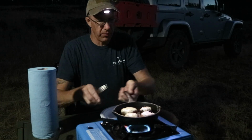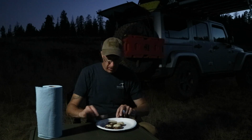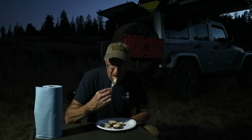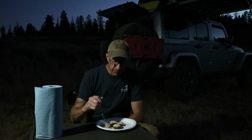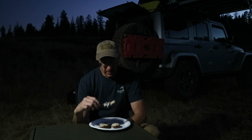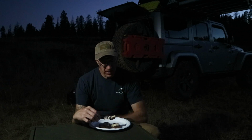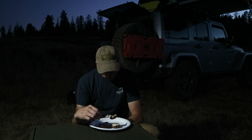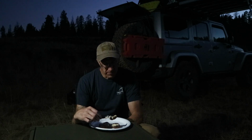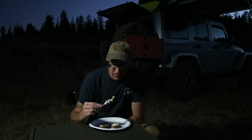Oh yeah, those are beautiful. All right, let's see how these things are. Texture's good. That's pretty fantastic. So these were really simple to make. I just bought some mushrooms at the store, and then I mixed up about half a bar of cream cheese with a bunch of Parmesan cheese, some canned crab meat, chopped up a few green onions, and a little bit of garlic. And man, these things are delicious.